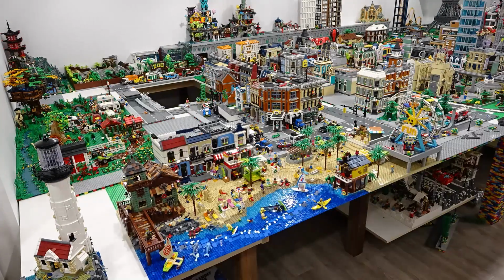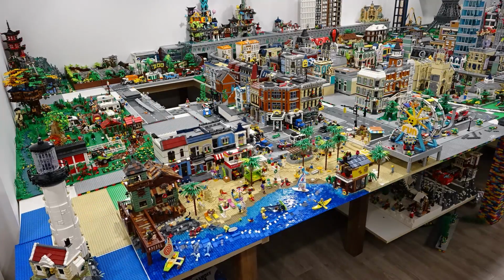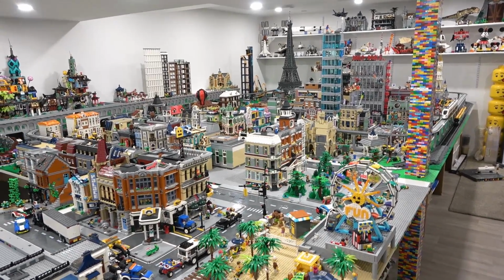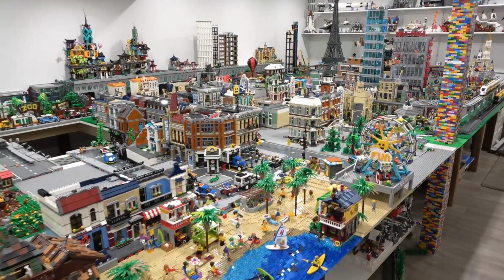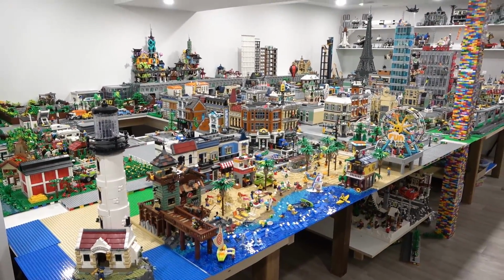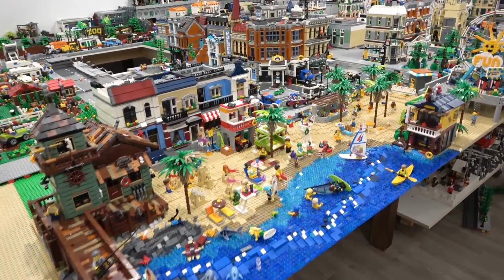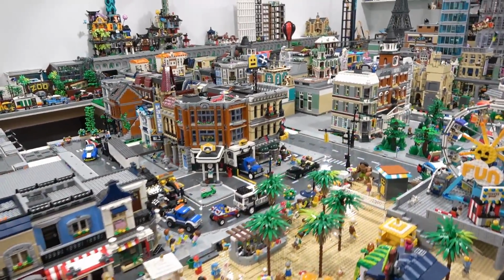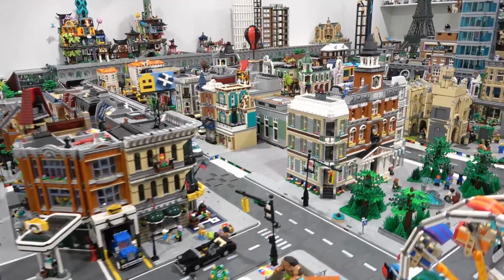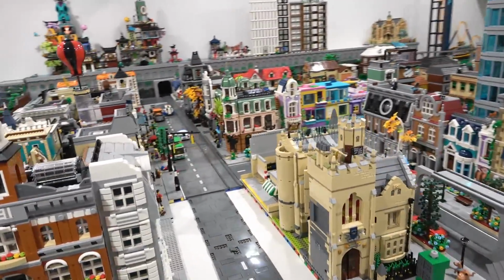I know the positions of some of these make absolutely no sense, but that is going to change in the future. A little progress update for you here. Looking so much better because you're not hit with this wall of modular buildings right after this beautiful beach. So I think it's just way more open, and actually the modular buildings are going to be way more exposed. You can actually see them now. It's way better.